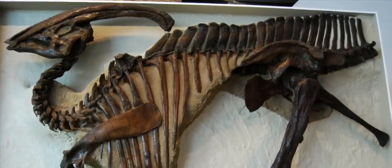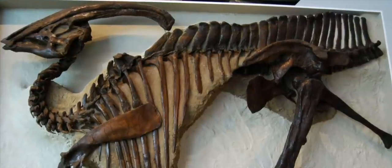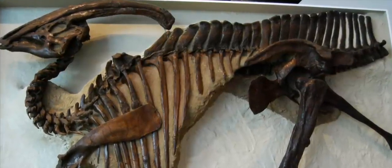Okay. That's indicated by the fact that these bones are all separated. If we find a whole dinosaur that's still together, we know it had to be killed and buried in very short order. And to bury an animal this big requires very rapid burial.